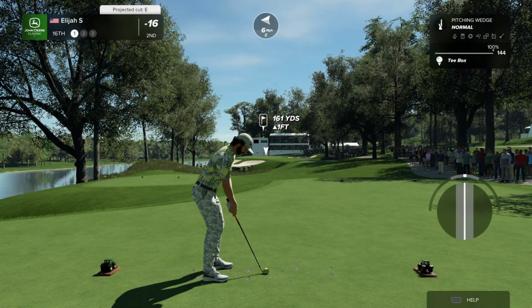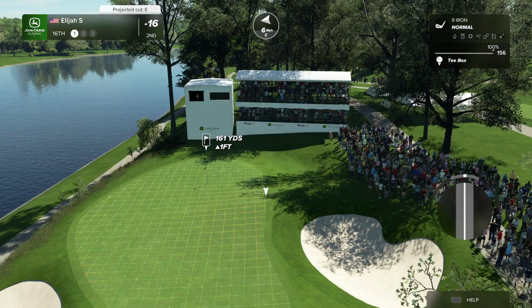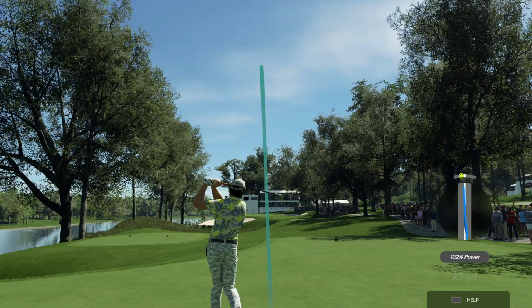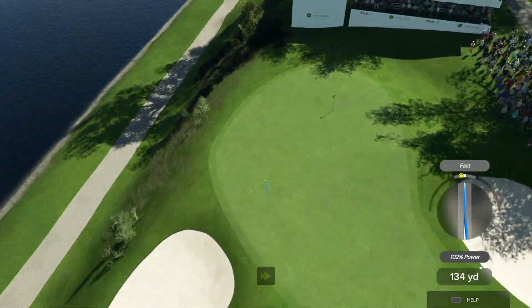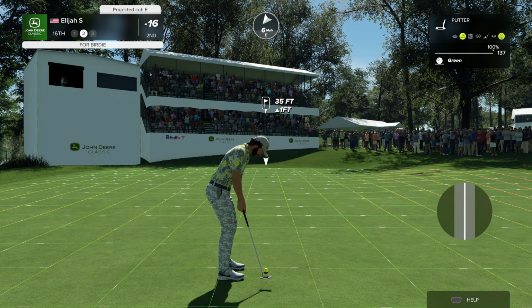Teeing off here on the 16th hole. Come on, guys. Par 3, only plays 153, but a tricky little green to say the least. Don't let the beauty of the river to your left swallow you in. This is a tough but fun little par 3. I mean, just lose. Well, this would be a big putt to make.